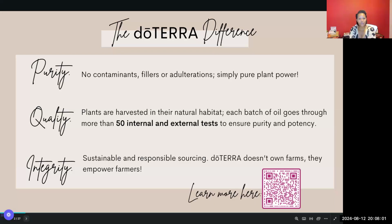There's also lots of QR codes that you can scan as we go. If you're new to this, you've probably already had this conversation with whoever invited you to the call or to watch the replay, but doTERRA is different. doTERRA is not like the other companies. About 85% of the essential oils on the market today are synthetic or have been contaminated in some way. And doTERRA is not that.